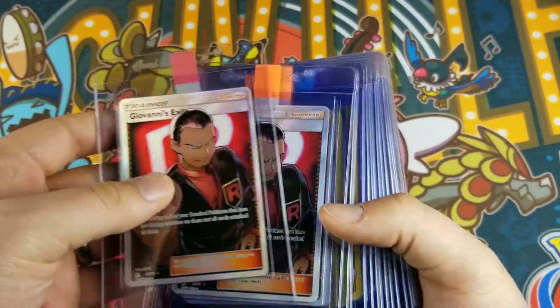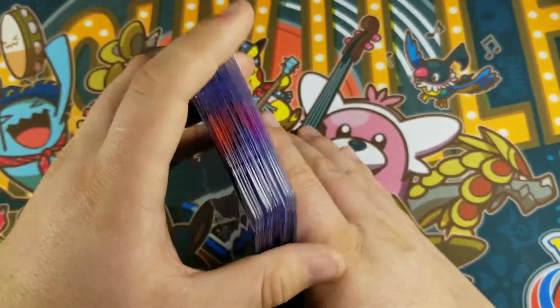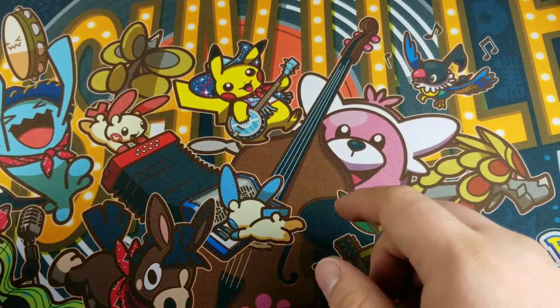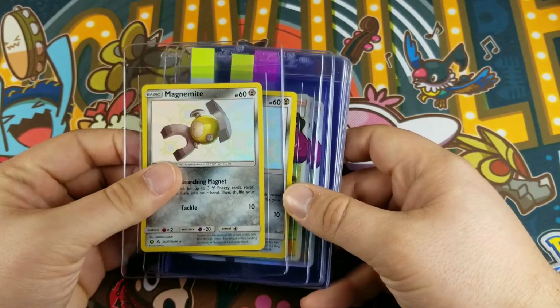So these are the ones that will eventually be getting sent off to PSA, but for now they're going to wait until the next round of subs I decide to send off. So this is the active round that will be getting sent off pretty soon.